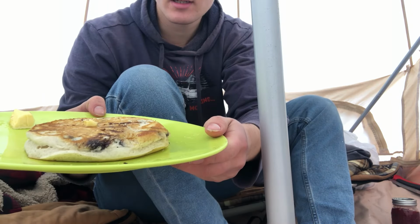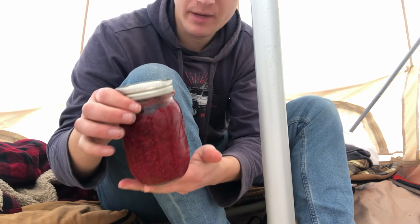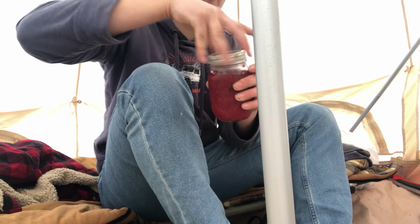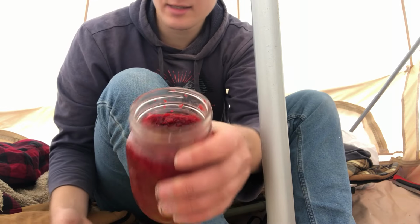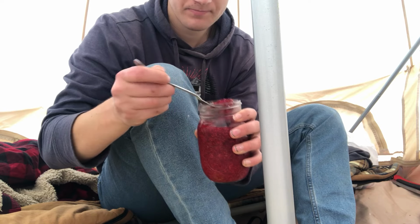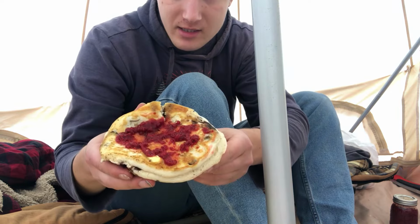Looks really delicious. And of course, breaking out my thimbleberry jam I made in Copper Harbor. Gonna throw some more of this on my pancake and dig into the first one. Oh yeah, that's gonna be delicious. Put a little of that jam on there. Oh man, does that look good. Alrighty, that looks amazing. Cheers.